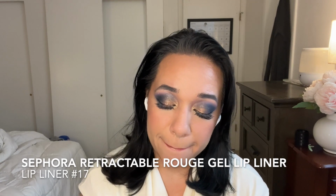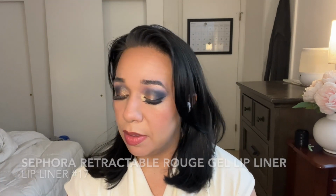Okay, and then the last one here is one from Sephora. I got this in November during their, it's interesting, a twist up lip liner. I've never seen that before. I don't know, maybe it's super common and I'm just out of the loop. This is another kind of cooler, more purpley color. These two are actually very close. Look at that.